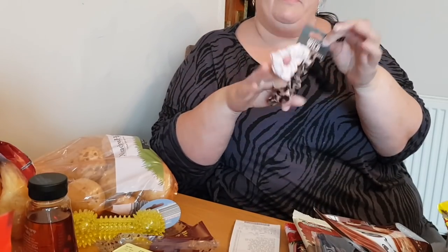Oh, pack of 3 Scrunchies. They're only little diddy ones, but they were 3 for 99p. There's 1 pink one, 1 leopard print, and 1 black lace number. Well, hey. So 3 tiny Scrunchies for 99p.